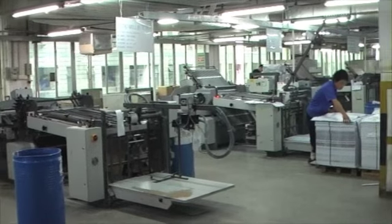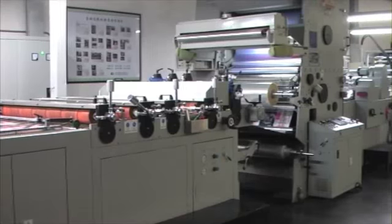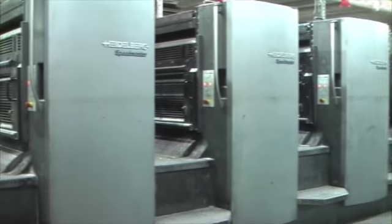The first plant I visit is in Shenzhen, just over the border from Hong Kong. Here's where most of the different editions will be printed, almost 40,000 of which will come to the UK alone. It's a noisy place with the constant sound of the big Heidelberg presses running in the background.